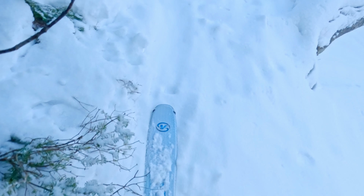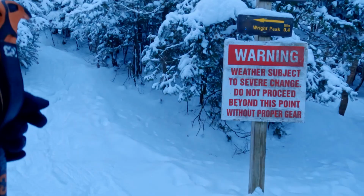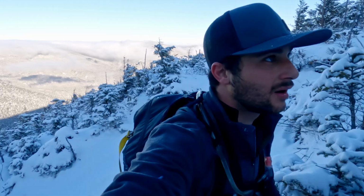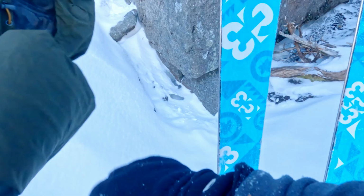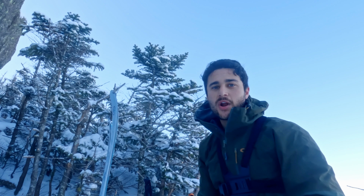All right, and here is the intersection. Whew. I'm really hoping to get up the Wright Peak Ski Trail to the tree line at least without having to take my skis off. But beautiful blue skies, and it looks like we'll be above the clouds. Look at that view. Coming up to the tree line, and here is tree line. I'm gonna put everything on now so I'm ready to go once I get up there.